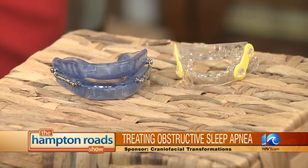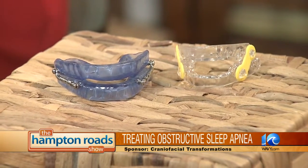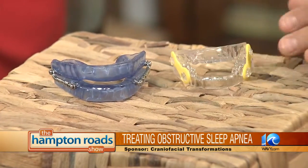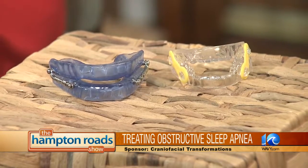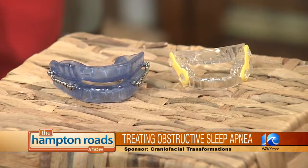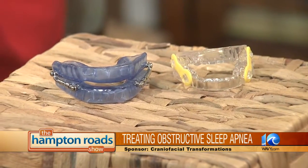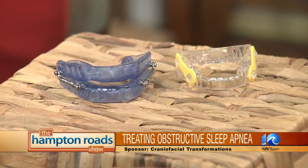How can a person get one of these? You want to make sure that you have a dentist that has some specialty training in obstructive sleep apnea. There can be some side effects, and there's a break-in period where people have to wear them a couple hours a night, just like a CPAP machine. There's some transition time with it, but because we're repositioning the jaw, we want to make sure that people don't have underlying dental conditions, loose teeth. We want to make sure that going into an appliance the jaws are healthy.